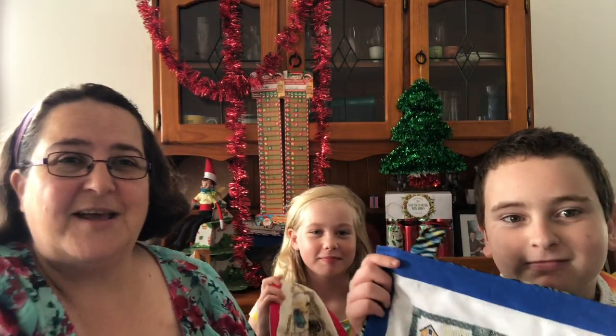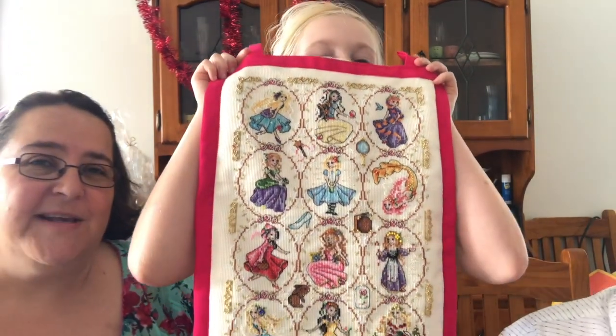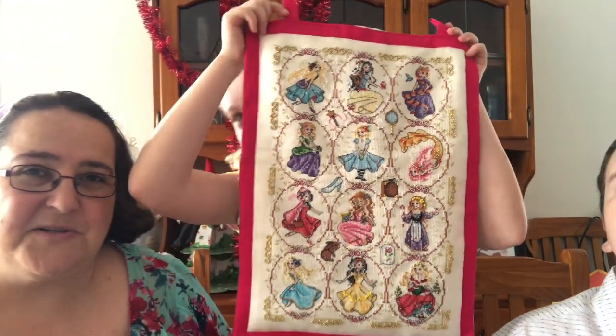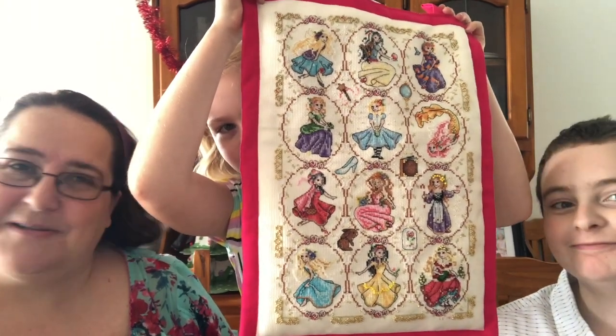So that brings me to the first part of my segment, which is finishes. Yay! I had 2 finishes this week, and not only are they finishes, they are fully finished. So we'll do Louisa's first. Would you like to show what you've got? We have fully finished a wall hanging for her based on the Cross Stitcher Magazine's 2019 Fairy Tale SAL.